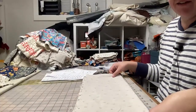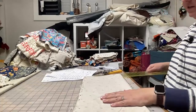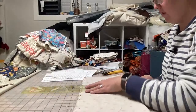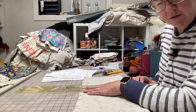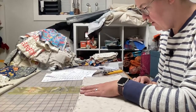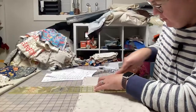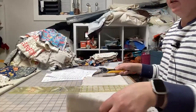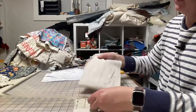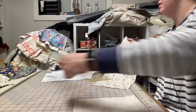The chaos some days. We're going to cut this one down, and then I think, well, that's about halfway. Paula wants about 33 bags in each print. So, all right. There we go. Then we'll cut it down this way before I forget again.